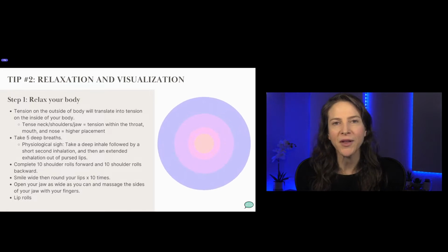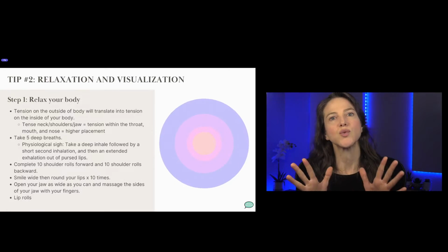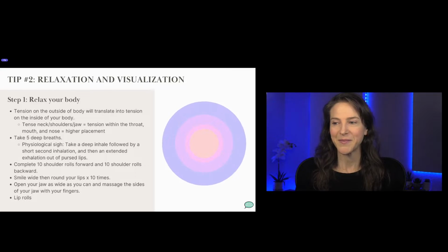Just to warm up the lips. Also helps to warm up the vocal cords. So again, the point of this is just to relax the body and get you ready to do some exercises to help with your voice and to help with your placement.